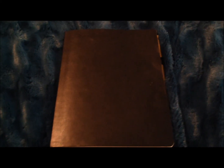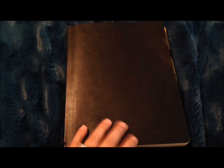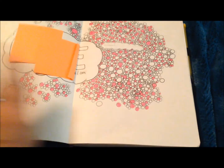Hi, this is a quick journal flip through of the current journal that I'm using. Right now I am using an extra large Moleskine, which is nice because it has a lot of space to draw and write, but it's not very portable. But this is what I have so far.